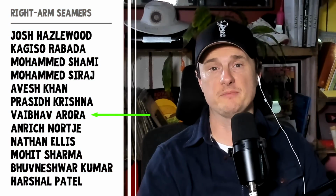And Vaibhav is another player who I think does really well in the power play, but how useful can those guys be in other parts of the game? Both of them can definitely develop, but you have to take a bit of a punt on them. Whereas I think Avesh has shown enough in the other parts of the game with his slow balls that there's something there.